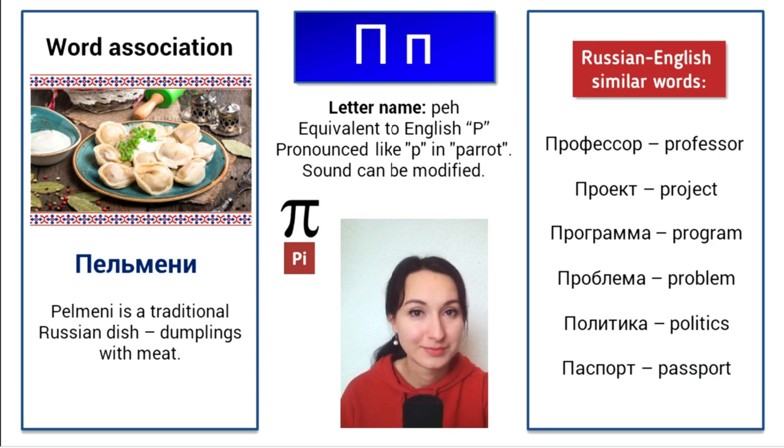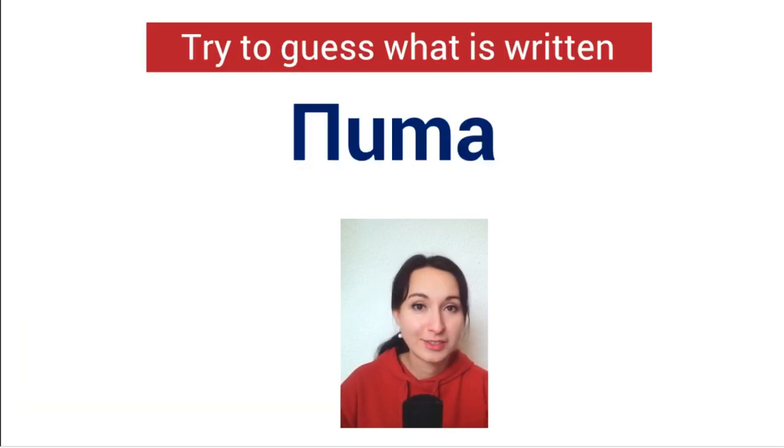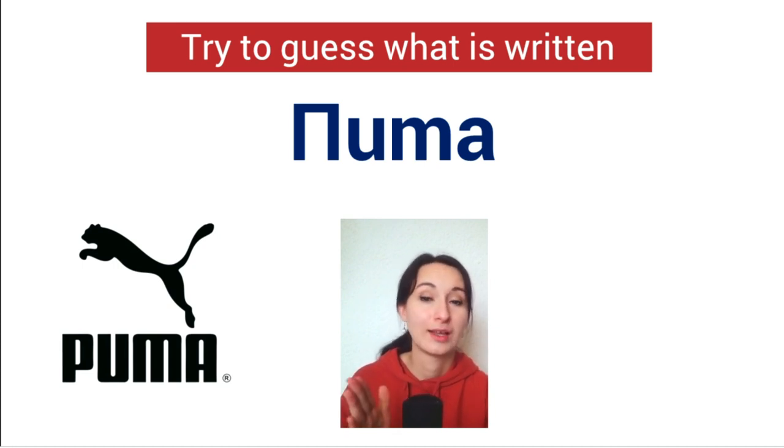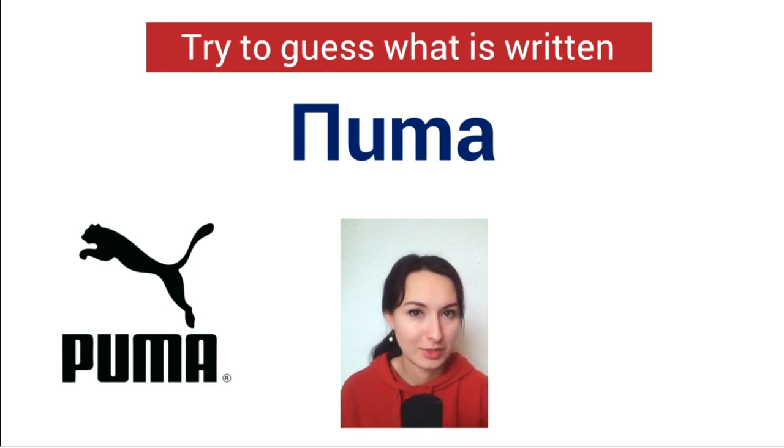Look at this word and try to guess it. Try to read it. Here we have only the first letter that is Russian. So, this is Puma, of course. We have this letter П just in the beginning, and you can see the difference between how it's written in English and how it's written in Russian.